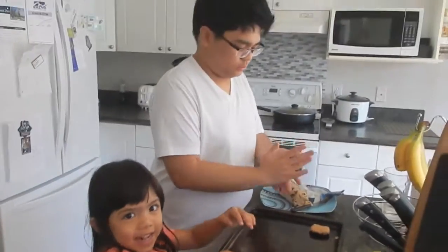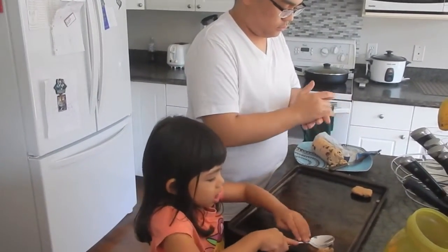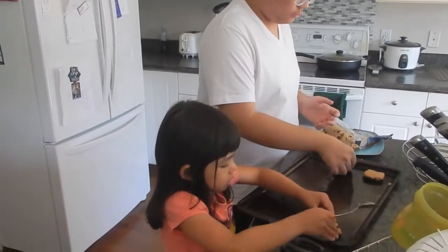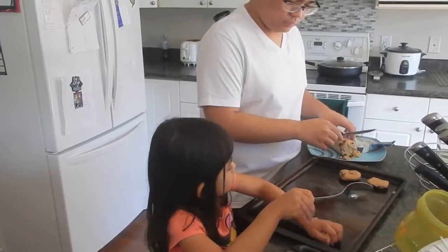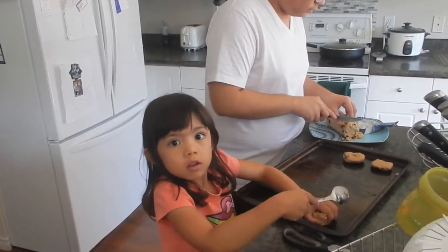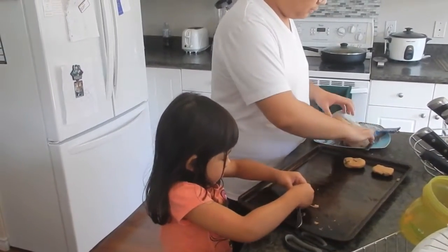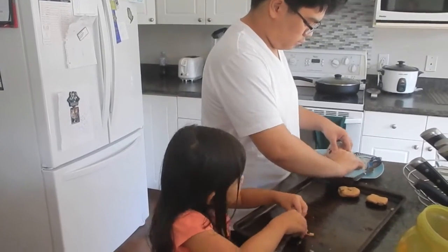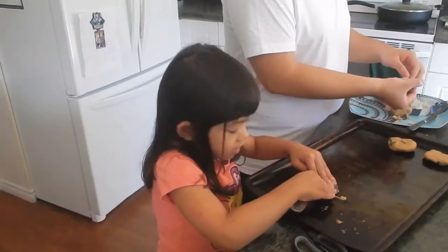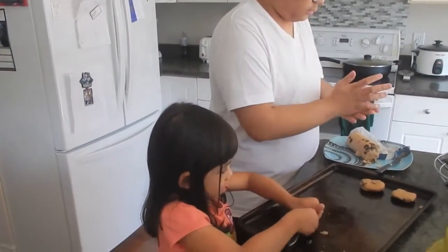Hi, guys. So Sophie and EJ are going to bake chocolate cookies. They're putting it on the baking sheet. You got it, Sophie? Sophie, this is your second time making a cookie, right? So you already know what to do, right? Are you gonna teach your Uncle EJ? He already knows how. Wow, cool. Can I have a taste of it when it's cooked? Yeah. Wow, I'm excited for your chocolate chip cookies.